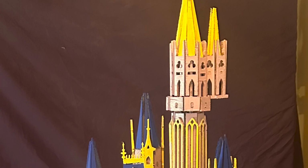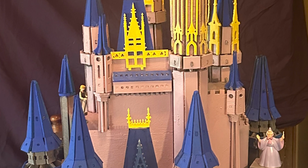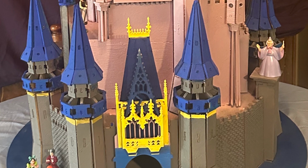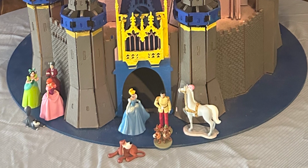Oh, awesome. Holy moly! It was more time putting the model together than it was cutting it out. But the machine cut it out fantastic. It did. That's really fantastic. All the very small details were terrific.